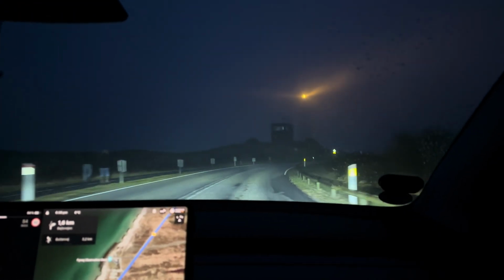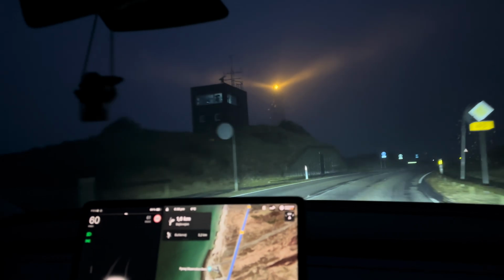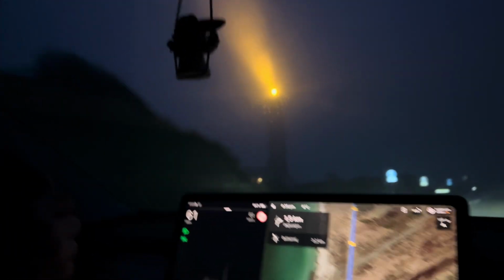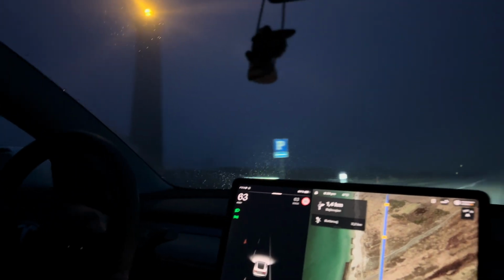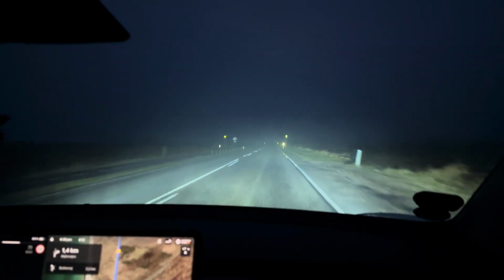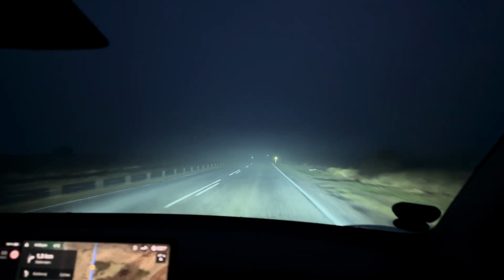Also charge up. Here's the lighthouse up close. We did pass this before, but I kind of didn't notice it too much. But that's cool. Awesome. Yeah, now back through the dunes and over the highway.